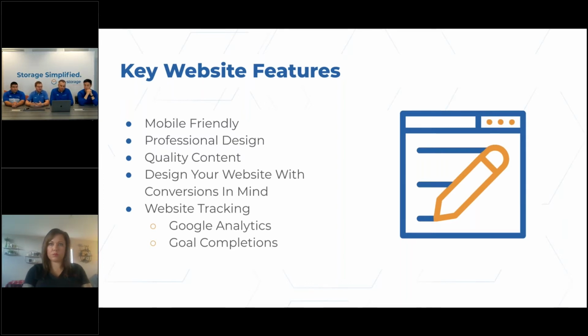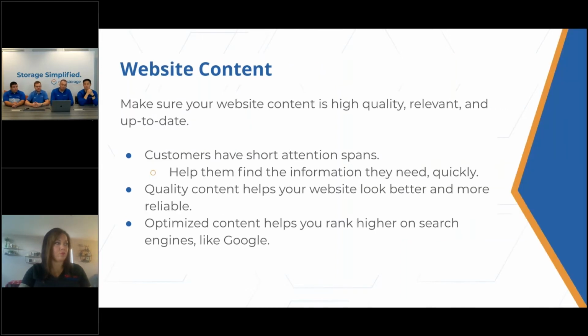And website tracking as well, a big part of SEO and website design is actually data driven and data testing. We want to implement tracking into our website in order to track everything, whether it's how people interact with the website, how long they're spending on certain pages, little things like that. We want to make sure that we're tracking and keeping an eye on so that we can make educated decisions.